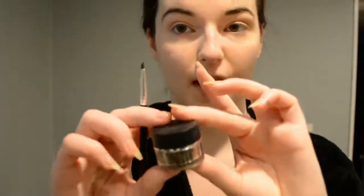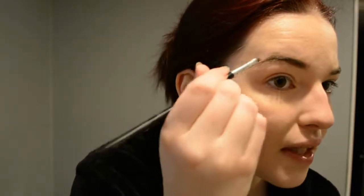One thing that I've been liking a lot lately is this little e.l.f. eyebrow pot I got from the Dollar Tree. It is so good. It's a really blendable cream, so you have to be careful when you're putting it on, otherwise it's going to smear all over the place. But after it does dry down, it stays in place and it looks really good. I got the shade medium brown.